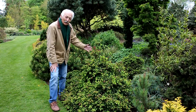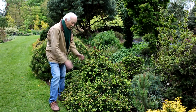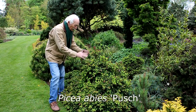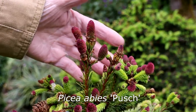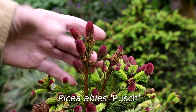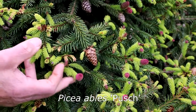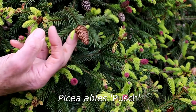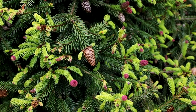Now this is really pretty spectacular, but most conifers don't have cones until they get much older. This is already 25 years old, so it's a real slow growing dwarf. And just look at those cones. Not only are they cones, but they're red. That's the female, of course, the cone, and you can see a few of last year's cones still hanging on the bush at the end of the stems. And the bright green shoots, really quite a transformation this time of year.